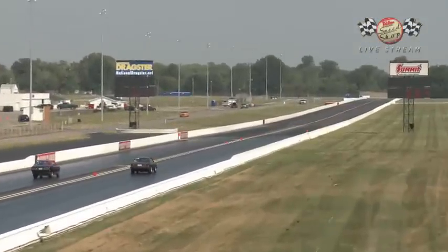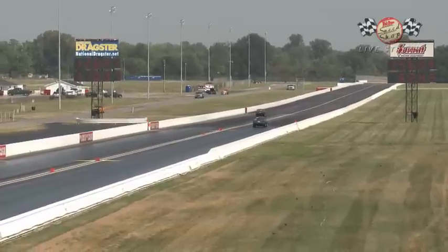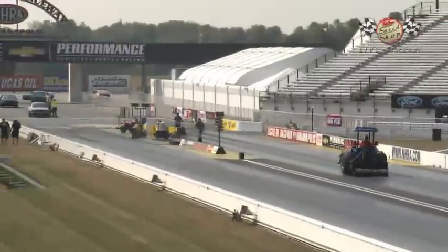Tire drag action as our competitors go down the racetrack. Monza heads down 14.60, only 62 miles an hour. He was way out of the throttle. 12.89.7, 110 in the National Dragster lane.